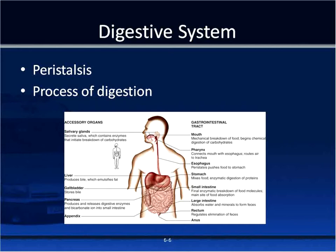Peristalsis is the involuntary wave-like contraction of smooth muscle that moves material through the digestive tract. The mouth, teeth, and salivary glands begin the process of digestion. The tongue manipulates food for chewing and swallowing. Chemical enzymes in the salivary glands begin breaking down the food, and salivary glands also moisten and lubricate the food to make it easier to swallow.